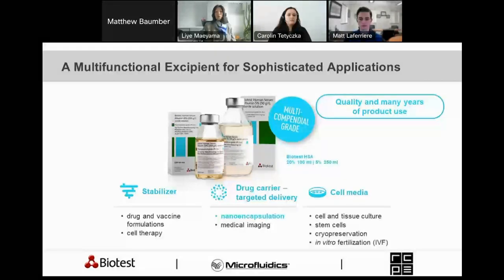It serves as a stabilizer for drug and vaccine formulation and cell therapy. It is a drug carrier for targeted delivery, and our topic today is nanoencapsulation, so nab-paclitaxel. It is also being used for medical imaging.